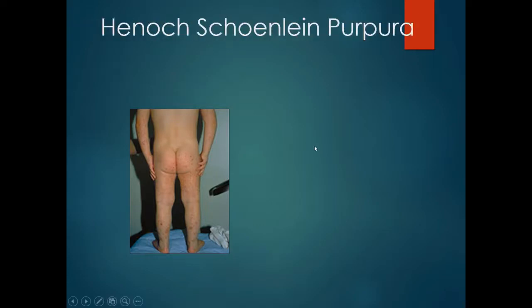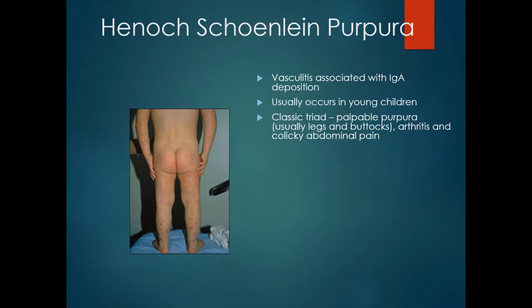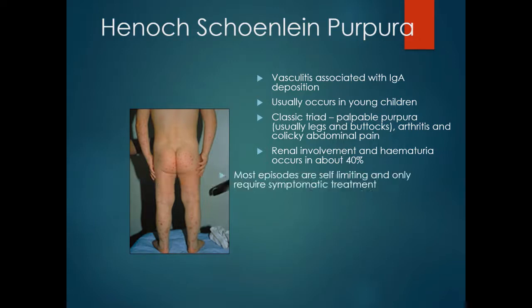Here we have a child with this vasculitic type rash, particularly on the buttocks, hamstrings, lower legs, and some on the arms. And this is Henoch Schoenlein purpura, one of the types of vasculitis we were talking about. It is a vasculitis associated with IgA deposition, usually occurs in young children. The classic triad is palpable purpura, usually on the legs and buttocks, arthritis and colicky abdominal pain. There is renal involvement and hematuria in about 40% of cases.